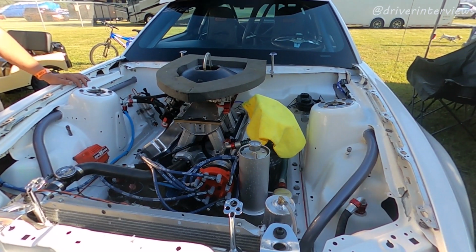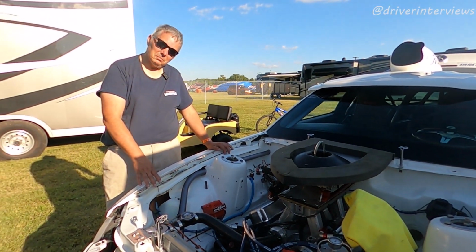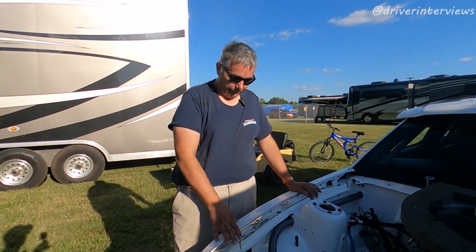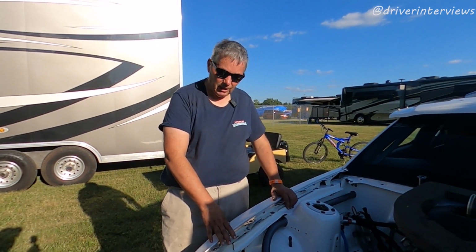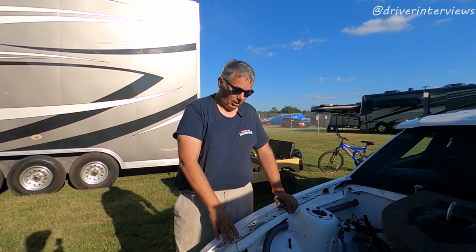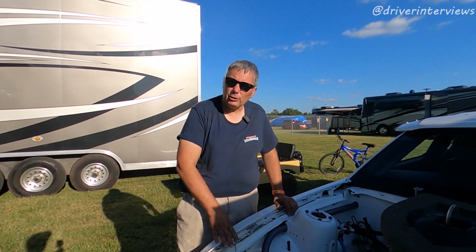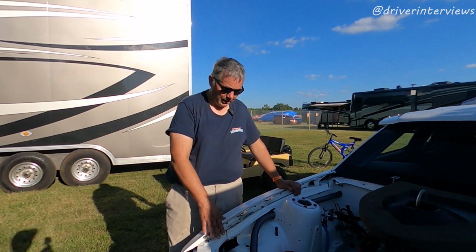Yeah, now this car turns some serious RPM. So what's the quickest you've gone with the car and the fastest you've gone with the car? The fastest we've ever gone with this car was in 2015 at Atco, New Jersey. The car went 9.23, and I believe it was about 142.7 miles an hour, if I remember correctly. How can you forget?